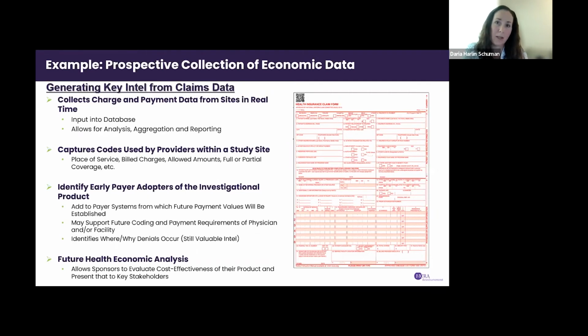When I said at the end of my last slide, prospective economic data collection, that's a lot of really great intel here. And with a patient access program, if you're trying to collect this after you've run your trial, trying to go back to hospitals to see what they charged, that can be not only a big headache, to be frank, but that sort of retrospective data collection versus prospective tends to be viewed less favorably by reimbursement stakeholders. Everyone likes prospective data collection.